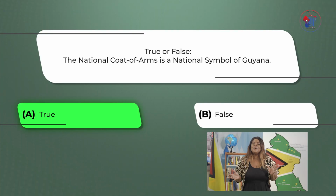Yes, let your mind turn. Now, this statement is true. And if you said true, congratulations to you.